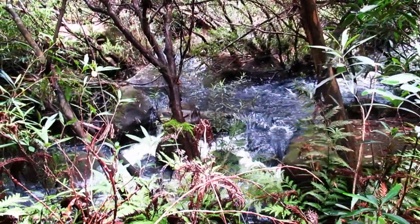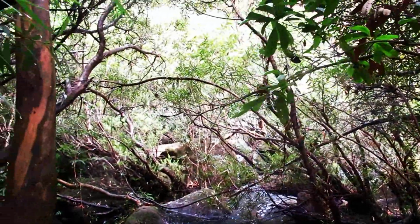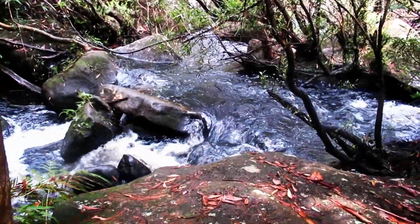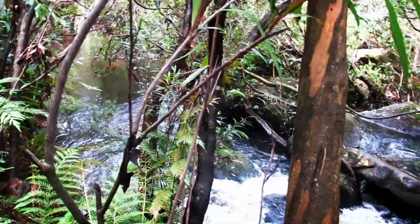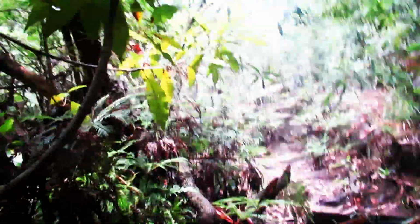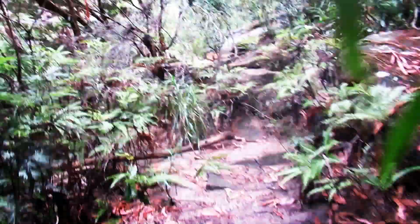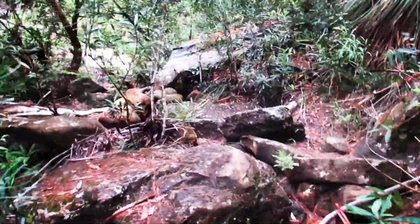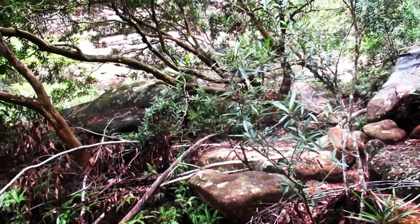Gorgeous. Look at this, mate. This is what life's all about. Stunning. Continue through this little makeshift track. Now this is exactly where you're looking down the whole time. You're barely looking up because this is where the snakes come through. Bushwalking sometimes is 80% looking down and 20% looking around.